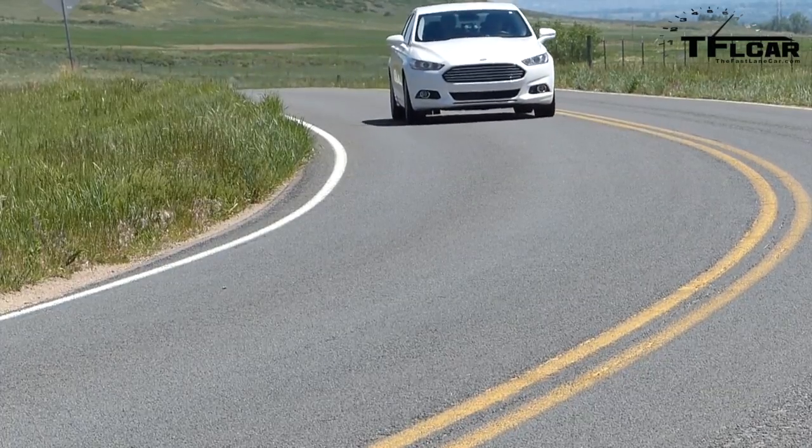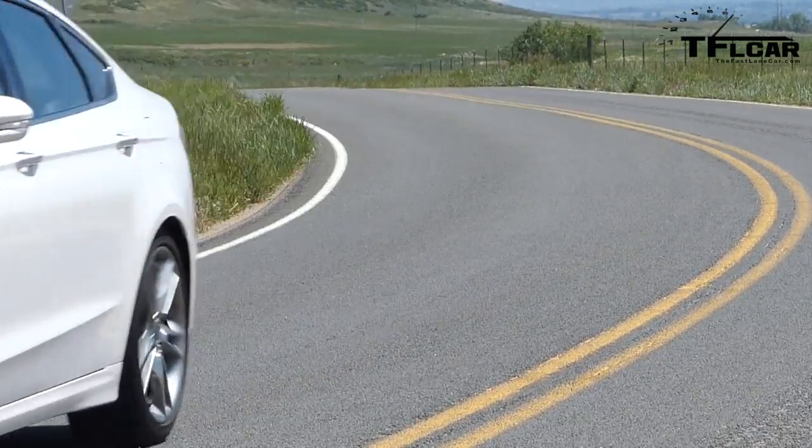A little bit of a lag. Oh, there it goes. A little bit of turbo lag there. Yeah, 6-speed automatic transmission. Shift's nice. Not bad. Let's see about this corner here. Yeah, it doesn't really hunt for gears. It just drops down right when you need it to.